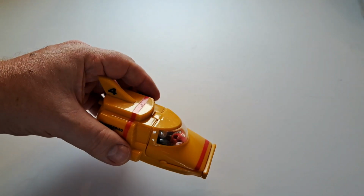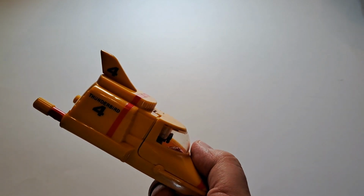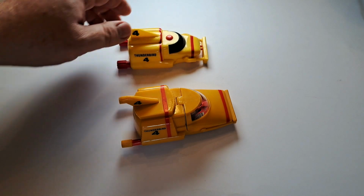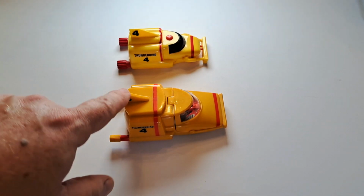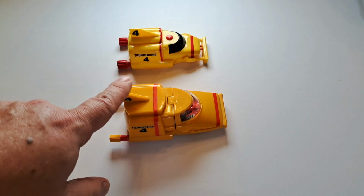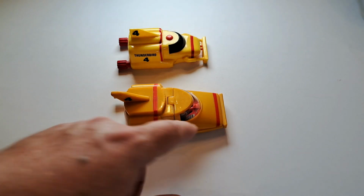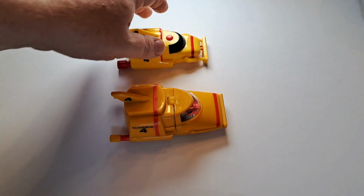It should actually be on a hinge in theory. But I mean, it's quite a nice one. It's well decaled. If I compare it alongside this one, you can see that they are essentially the same. The main difference is just the figure. But the tail fins are slightly different. This is a more straight up tail fin that's got more of an angle to it. But the lines are very similar. So they both picked up the right sort of Thunderbird 4 stylings, basically.